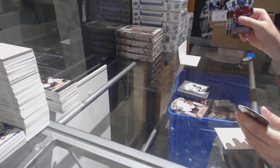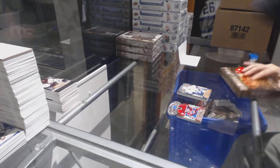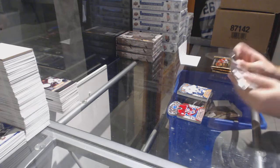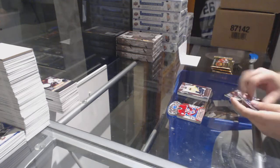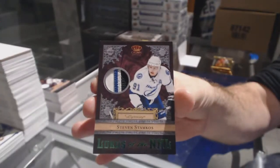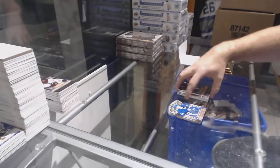We've got a David Savard rookie auto for the Jackets, and Jannik Hansen for the Canucks, rookie. We've got a Calder Collection, Craig Smith for the Preds, and a Lords of the NHL patch, number to 25, for the Tampa Bay Lightning, Steven Stamkos. Steven Stamkos. That's pretty filthy.